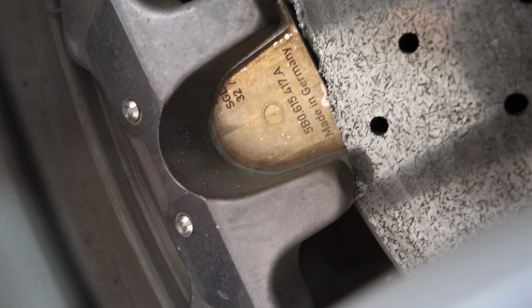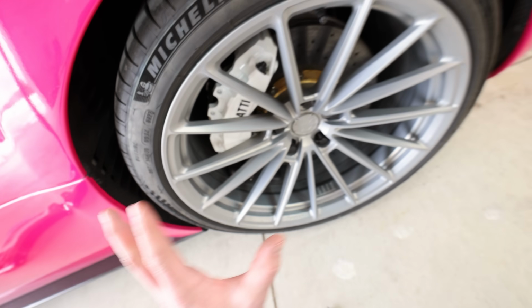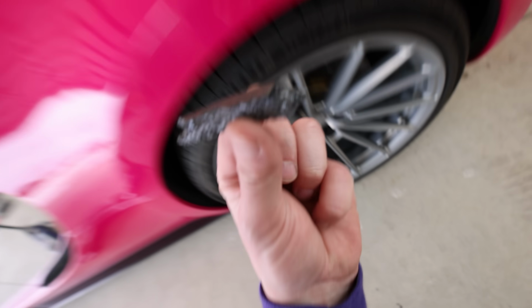This is carbon ceramic right here, and this was chewed off by my e-brake on the rear driver's side. Now, it's a little bit hard to see. The lighting's not very good, but you can kind of see the e-brake is sort of wedged in right there between the inner barrel of the wheel and the carbon ceramic rotor. So somehow, some way, the e-brake fell off. It chewed off this carbon ceramic.